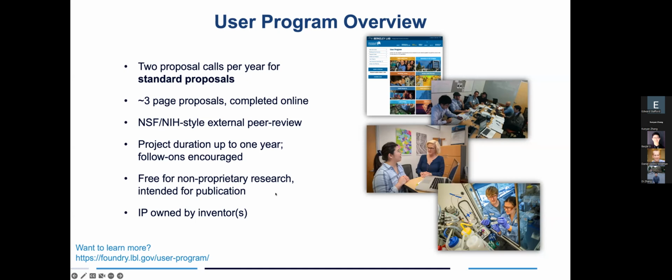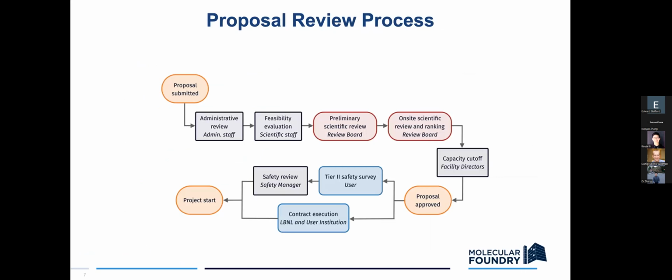Right, and it's free for non-proprietary research intended to publish, and intellectual property that may be developed during the course of a user project is owned by the inventor or inventors. So if during the course of your project you discover that you've made an invention, then there's a follow-up conversation with folks here at the lab to figure out who are the inventors. Is that a sole inventor or a joint inventor project that moves forward? And we have folks here in our intellectual property office that can support that process.